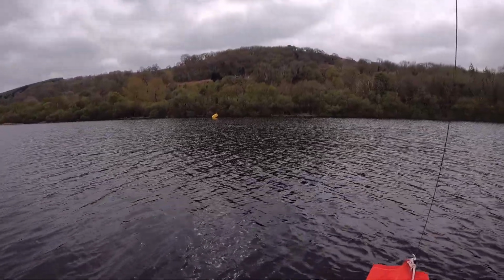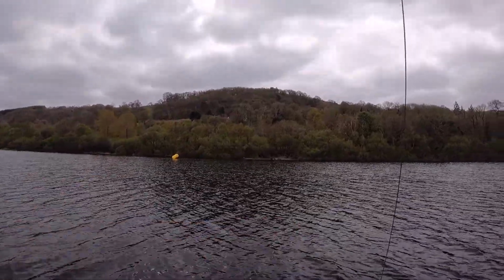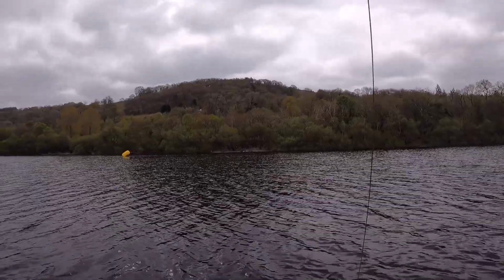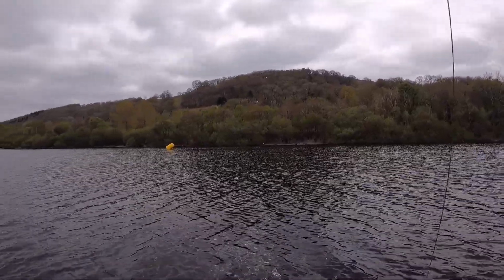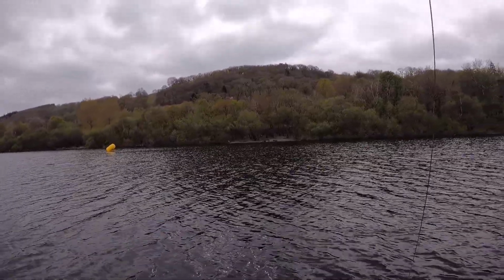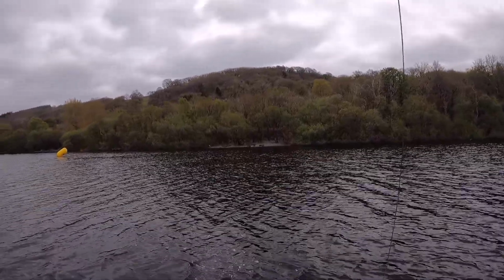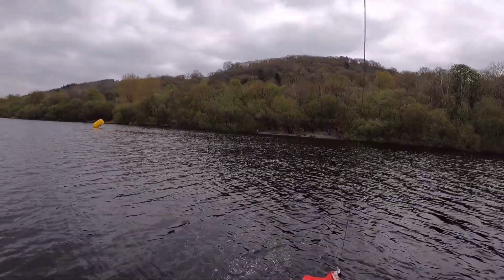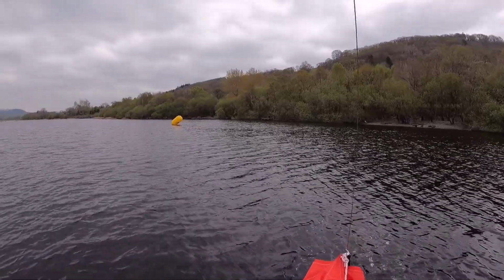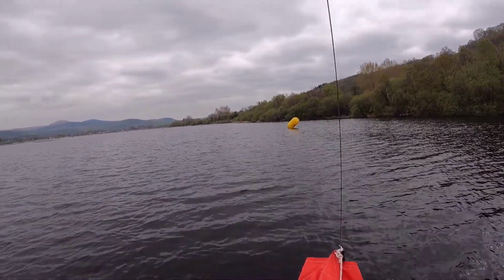So notice how I'm approaching this. The tide is coming from left to right as we're looking. So I'm going to come this side of this, because it might be marking a hazard. And what we'll do is we'll approach it into the current, into the wind, so we don't drift onto it. There we go. You have a lot more control of the boat if you're into the current and wind. I mean, you don't get much current here.